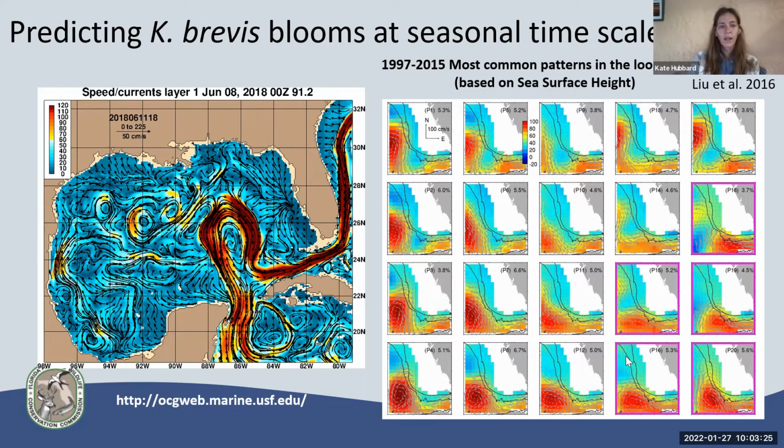As we start to think about the research that goes into predicting blooms, both at seasonal timescales but at lesser timescales, we're continuing to investigate the physiology of this organism as well as the life cycle. There have been some new advances in terms of the life cycle of the closely related species Karenia mikimotoi that has identified resting stages in sediment. That's something that we're actively looking at.